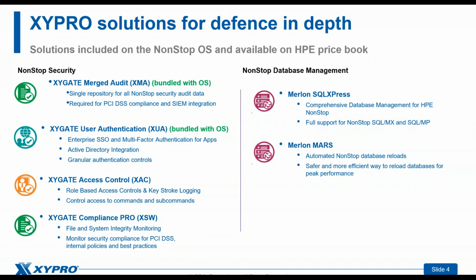We've also got XYGATE Compliance Pro. This is a visual user interface for reporting compliance status. You can see exactly how your systems are configured, how your applications are configured, and be able to remediate anything that doesn't seem like it's complying with where you need to be.